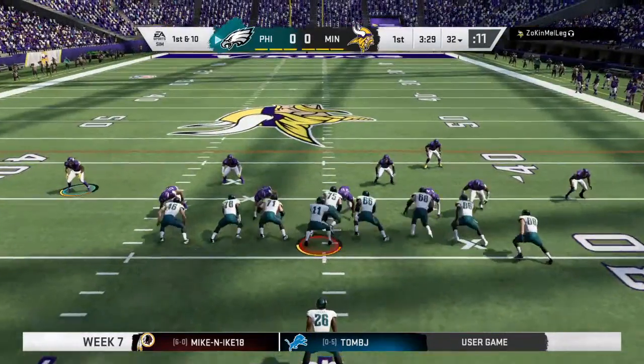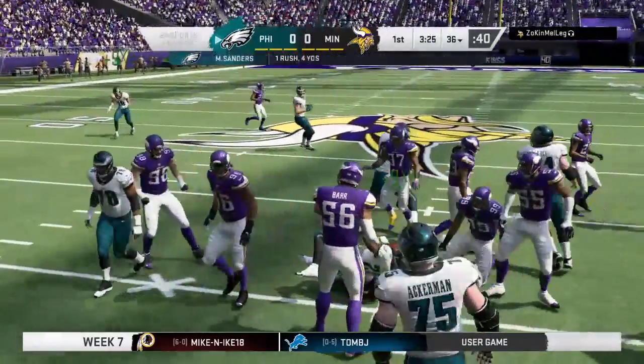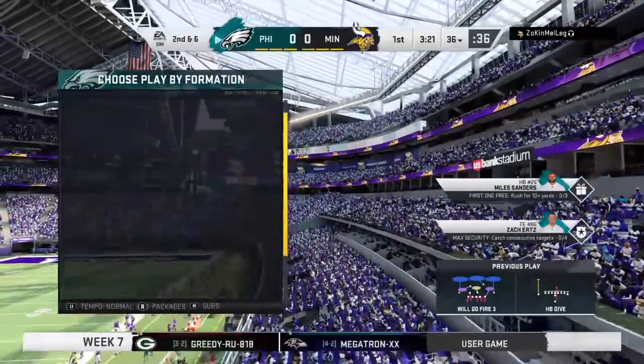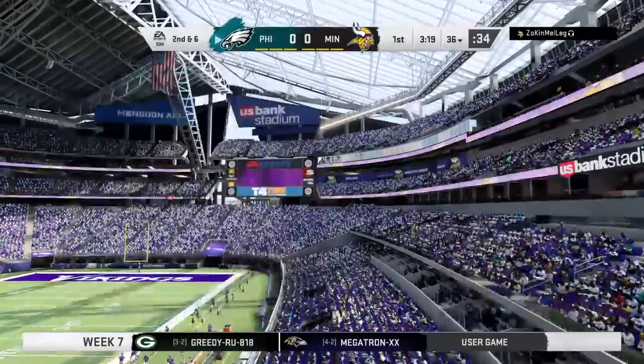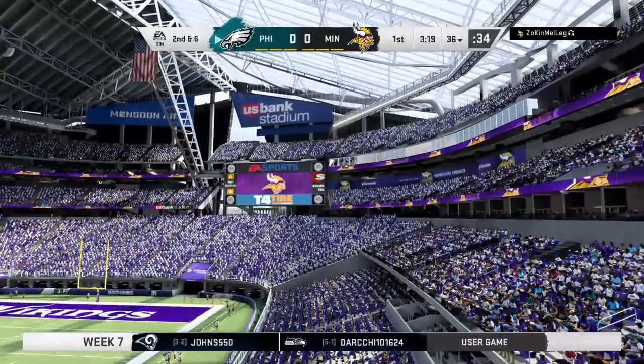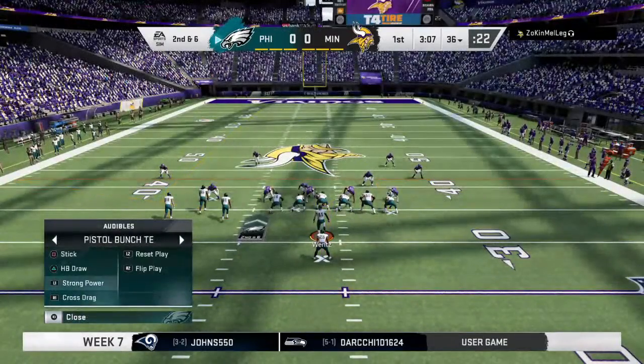25, check 25. They will run for the first time with Miles Sanders. And takes this one across the 35 to the 36, a gain of about 4. I call that play a success. A nice inside run sets up a very manageable 2nd down, a very solid gain on that play.